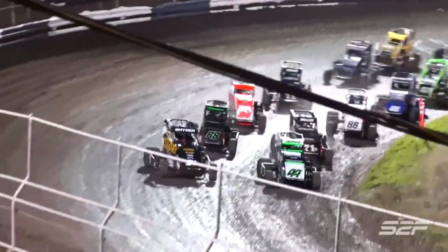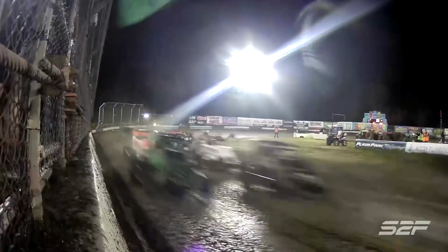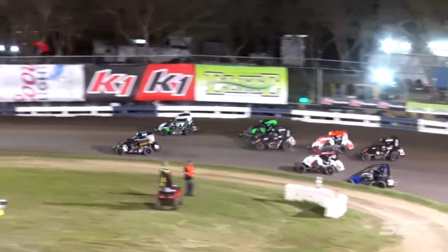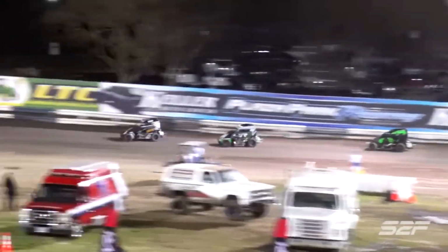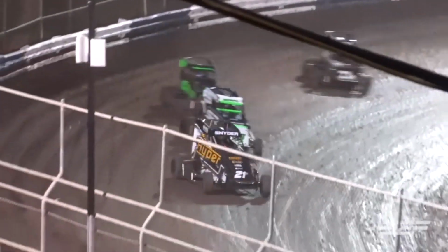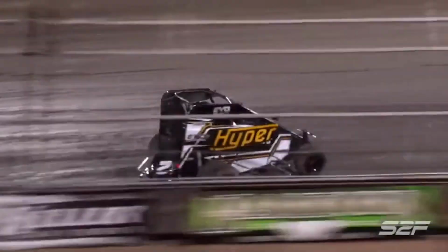Here we go. We're green out of turn number 4. Off to the races. Steven Snyder Jr. going to lead him down the back straightaway. Here comes Pahuli back to the inside. Going to return the slider. No, he does not. Snyder will lead early.